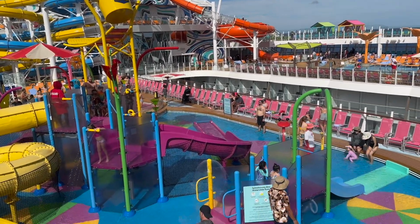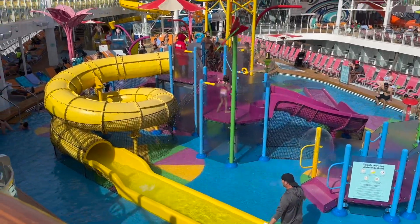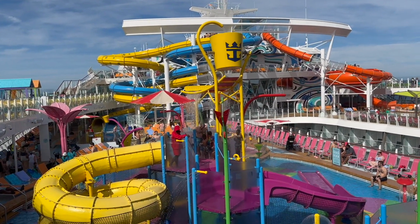And deck 15 is where your water slides are for the Perfect Storm. You do have to go up some stairs from deck 15, and it comes back down on deck 15. You do have to be at least 48 inches tall to go on these slides.